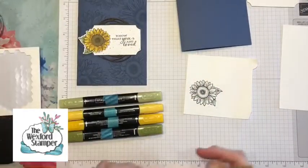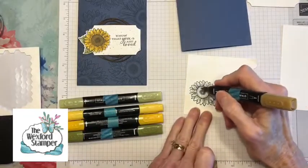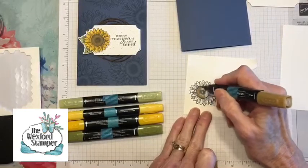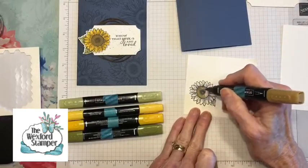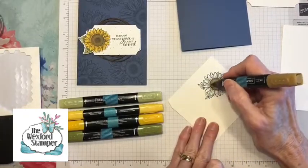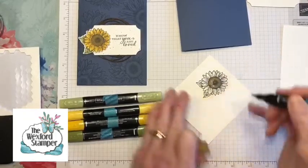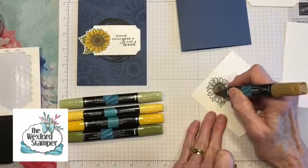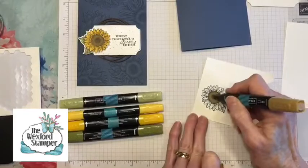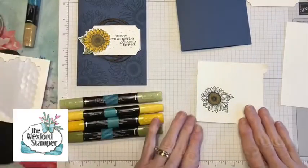All right, let's go ahead. I used the light Soft Suede to color in the center, and the reason I did that is when you use the dark Soft Suede, it starts to be so dark that you can't see the printed images, and I didn't want to cover up all the dots, the texture on the center of this flower. So I just went over it a few times to make it a little darker, but I didn't want to use the real dark because then you wouldn't be able to see all that cool texture on that center. All right, so there's my center.